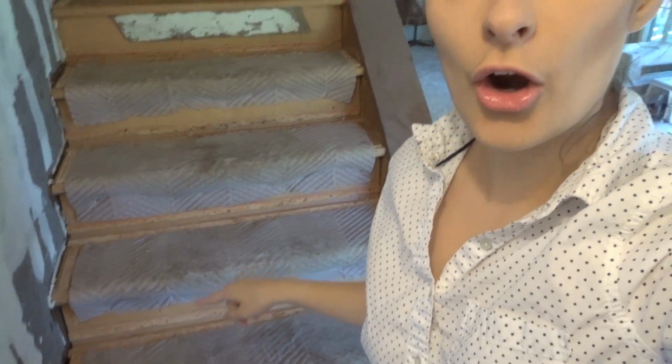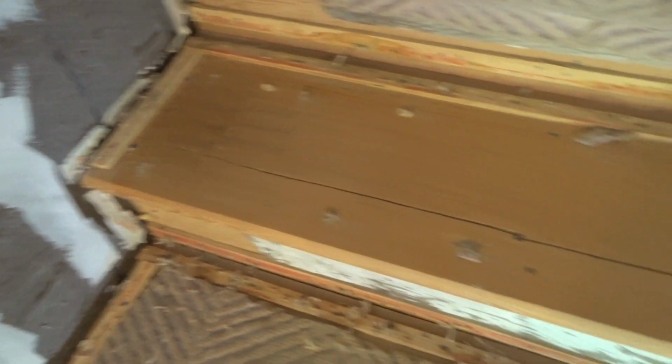So I'm gonna show you how gross these stairs are. Straight up, these pads are wet. We haven't walked in here with wet shoes. Like, I don't even know what. Ew. As you can see, the pads are super dirty, super gross. I ripped one off. The wood stairs underneath are in really good shape, so hopefully we'll do something cool with those.